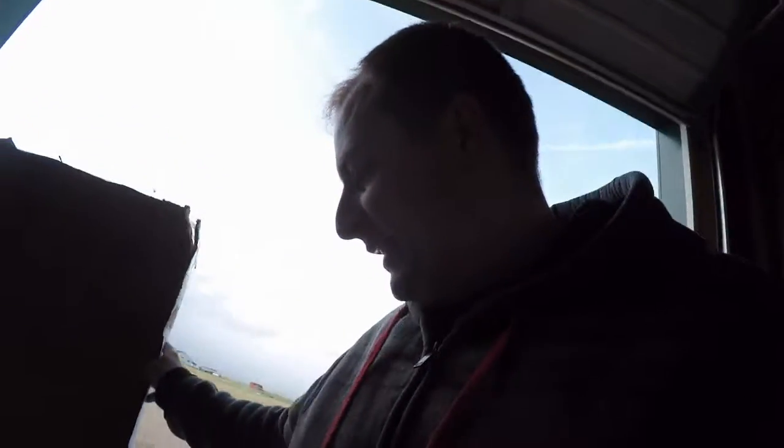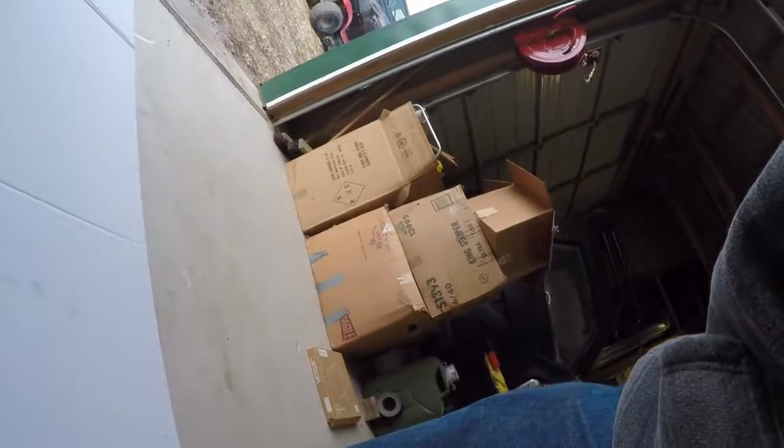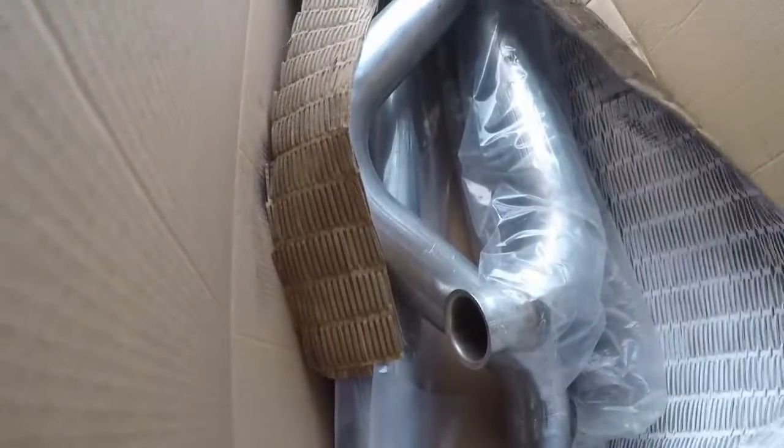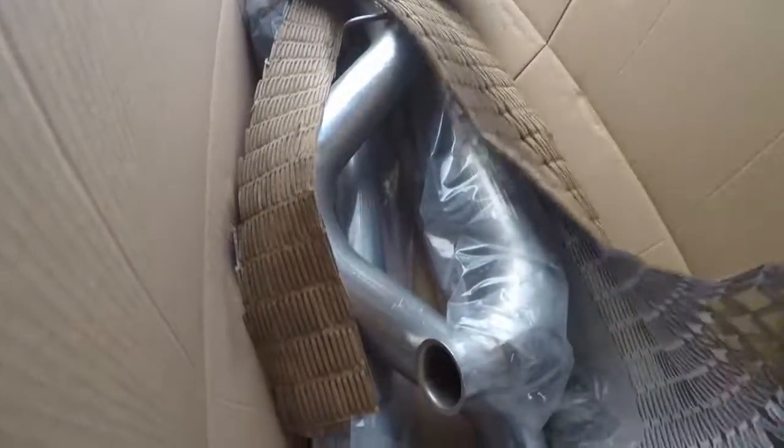It's a box. Inception here. There's one box. Let's see what this box is. Okay. Looking good. Looking good. So, this is a downpipe back. Downpipe back setup. It's 4-inch, which is what we have now. So, nothing's changed there.